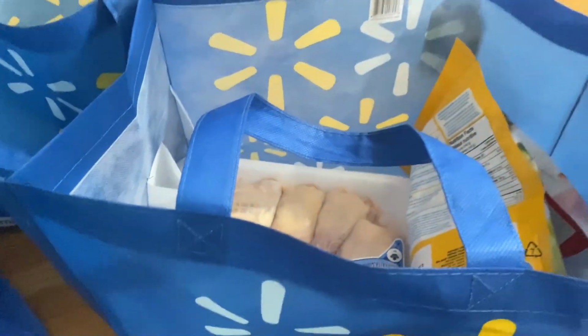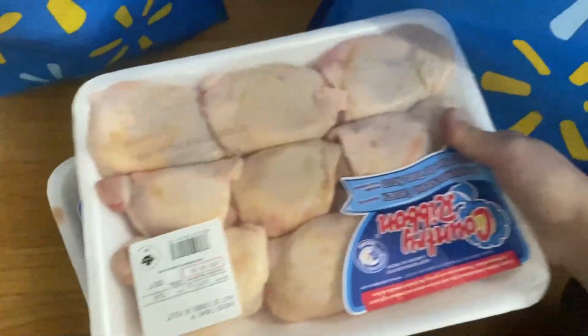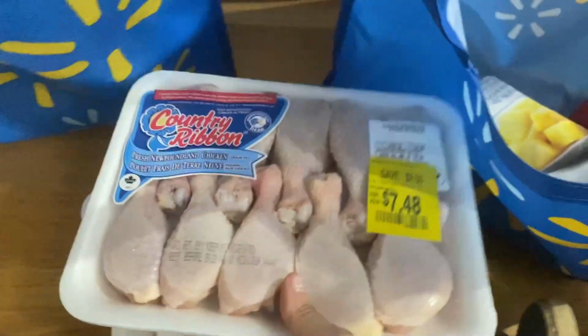And if you aren't aware, our pack of dogs, we have 7. We have some chicken thighs that we also picked up for the dogs. And like I said, there should be 2 packs of both of those. There we go.